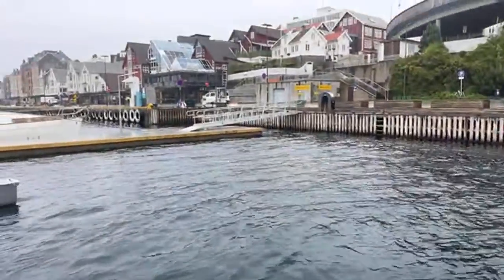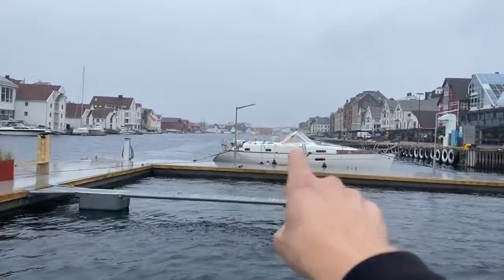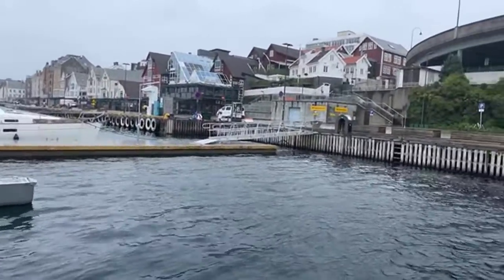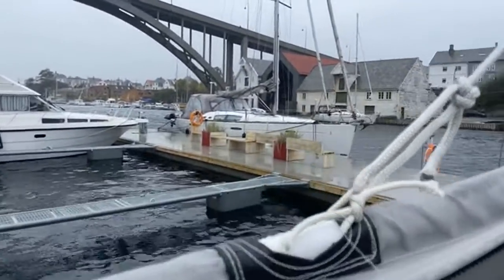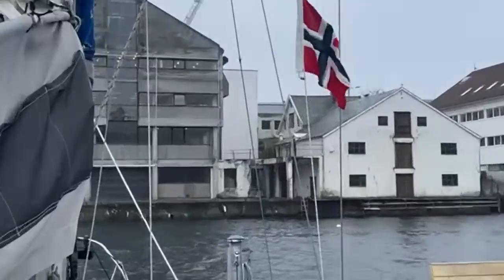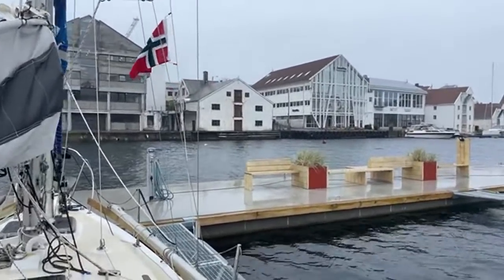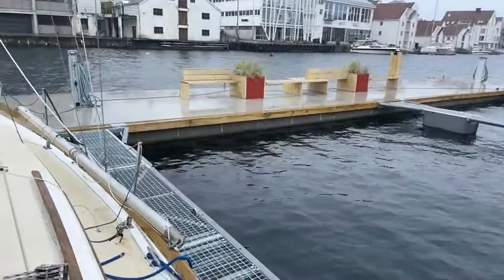We're here in the guest marina, and I sailed in over there, and I got some stuff at the stores. That's a bridge over here, and another sailboat, and we got our Norwegian courtesy flag out. Pretty cool little harbor in here. I'm gonna go back inside because it's kind of chilly and rainy out here.